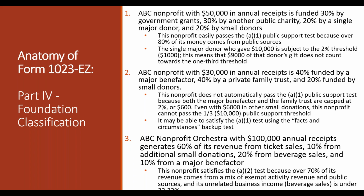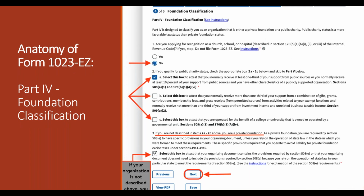All right, so there's some math involved. There's information in the instructions for how to do these calculations. I want everyone to step back and just realize most of you are probably going to be fine under the A1 test. It's only 1/3. Most nonprofits get 100% or close to 100% of their donations from sources that qualify as public support under the A1 test. I just don't want people to get confused.